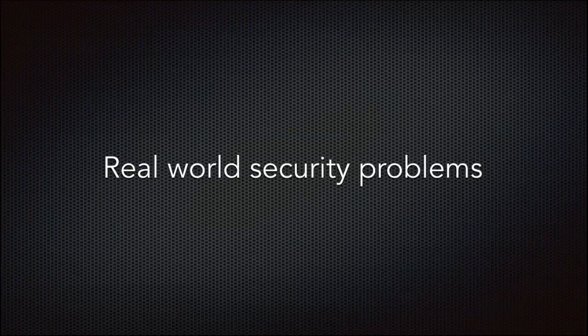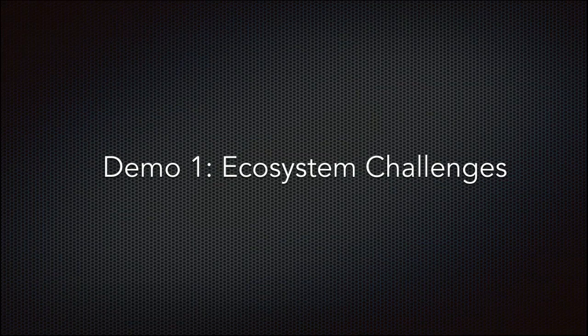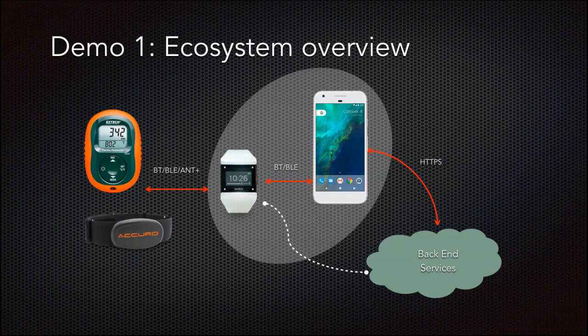Now, we have a couple of cool demos here for you. The first one, let me give you an overview of the ecosystem itself. We have a wearable which communicates with a companion application over Bluetooth and BLE. And it also has the capability to connect with external sensors here on the left. And the companion application itself can communicate with the cloud backend.